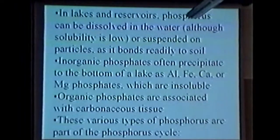Inorganic phosphates often precipitate to the bottom of lakes as aluminum, iron, calcium, or magnesium phosphates, which are insoluble in water. Organic phosphates are often associated with carbonaceous tissue. These various types of phosphorus are present in the phosphorus cycle.